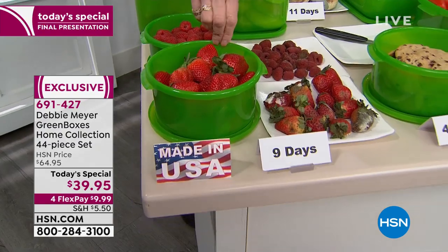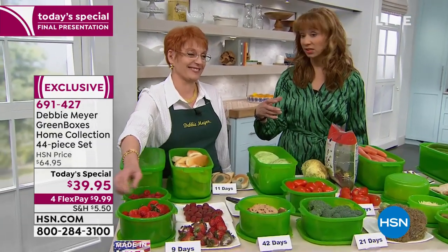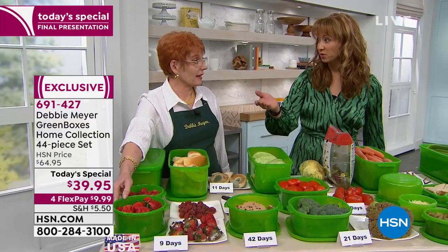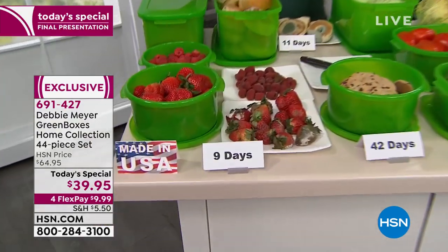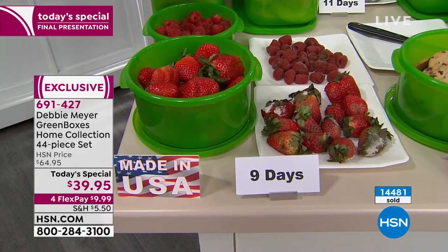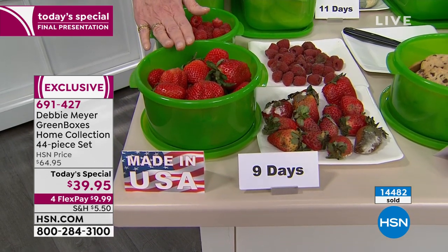Can I just point out, I just bought a carton of strawberries from the grocery store today, and it was almost $10. And that's in Florida, where strawberries are in season. It's not the money that you're spending, it's the money that you are saving. You stop wasting food. You can eat the food you love, eat the food you bought and intended for your family to eat.